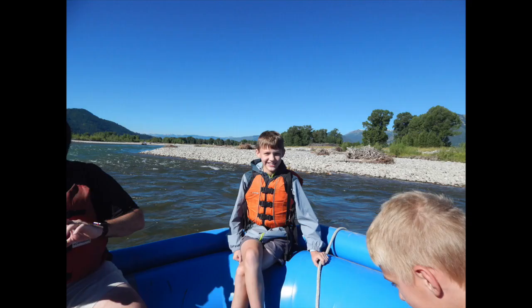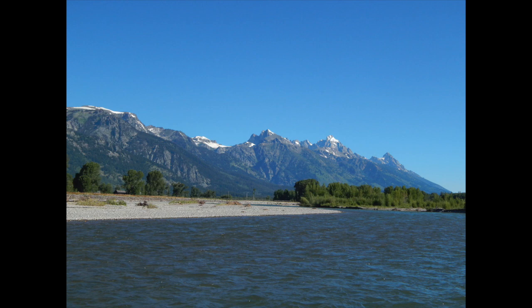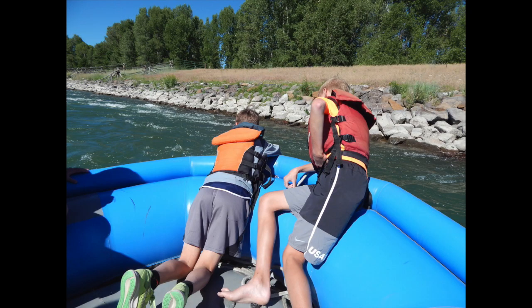The next morning we took a float trip down the Snake River. We originally thought we'd signed up for one within Grand Teton National Park, but it turns out it was just outside of it. It was still really beautiful, and we got to see eagles and a few other animals along the banks, but either way the weather was great. We spent some of the morning wandering around Jackson Hole as well and just seeing the sights, which was a fun day.